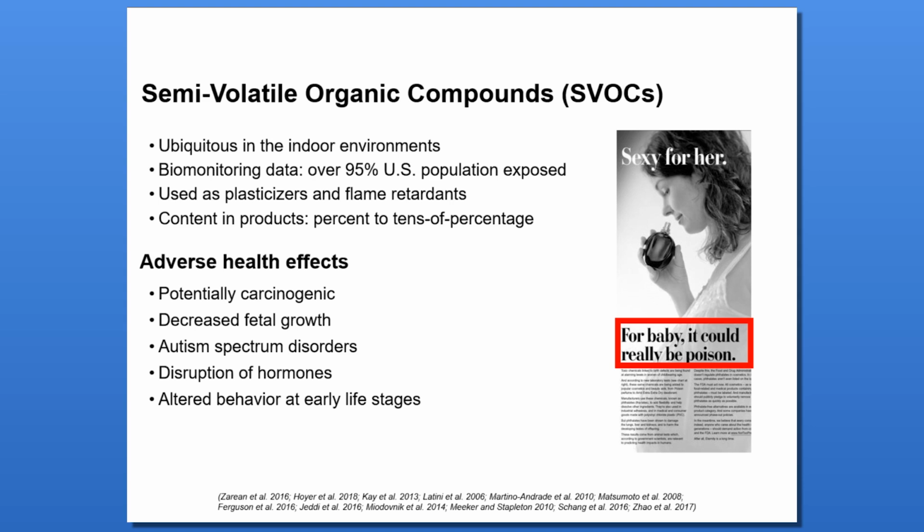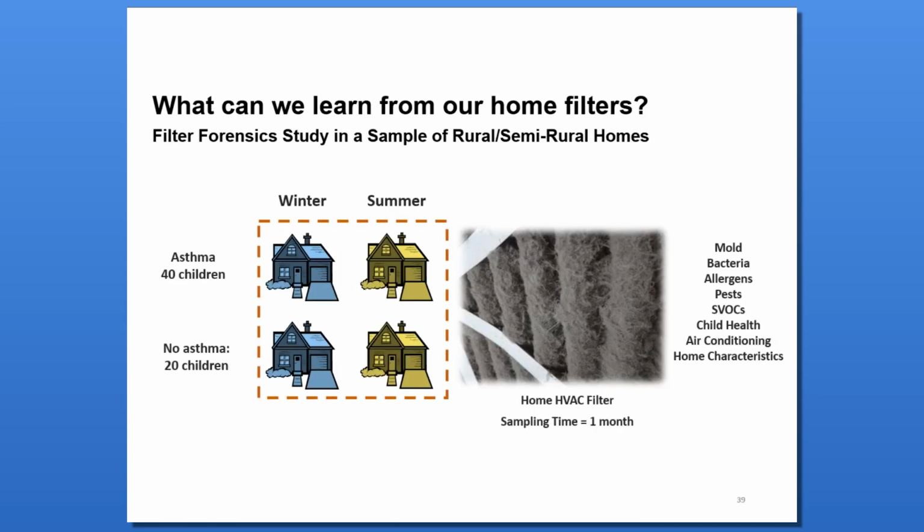Zhu, who's working with us on this project, has examined some that are potentially carcinogenic, may be responsible for decreased fetal growth. Some folks are looking at whether it's related to autism, hormone disruption, and altered behavior at early stages in life. So what we decided to do is see what we can learn from our home filters.